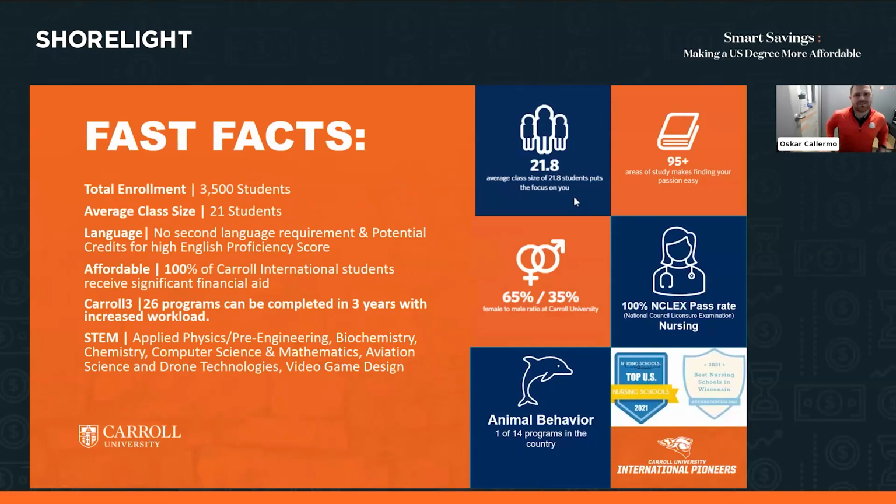So let's start with some fast facts. Carroll University has about 3,500 students total. So it's a fairly small university. And about 2,700 of them are undergrad, and the rest are either graduate students or master students or doctorates. And about 120 international students on campus right now from about 35 different countries.